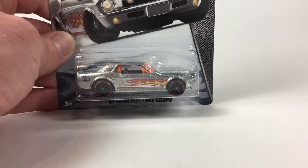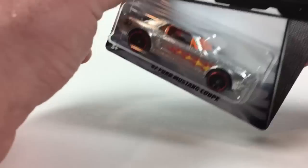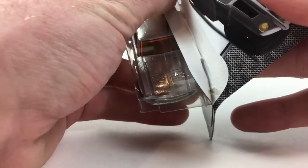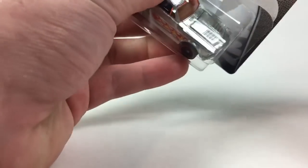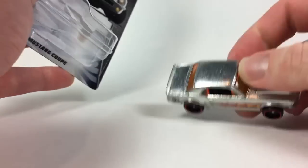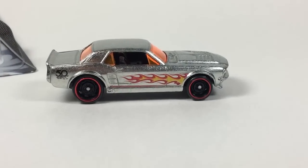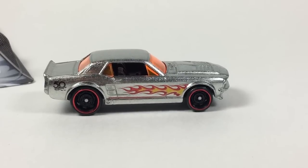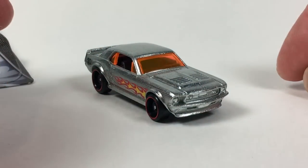All right, so this is our first car in the series. This is the '67 Ford Mustang Coupe. We're going to go ahead and open it up. This casting debuted in the Hot Wheels Garage series in 2011, and then in 2012 you saw it as a Super Treasure Hunt. So this casting did have a Super Treasure Hunt release in 2012.